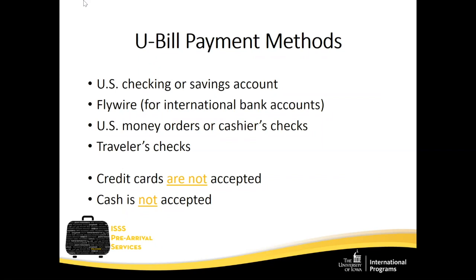Our office also accepts US money orders, US cashiers and traveler's checks. Personal checks from a US checking account are also accepted. The university is not set up to take credit cards or cash for the U-bill. If you do have cash to pay your U-bill, you will need to take that to a local bank or financial institution to open a checking or savings account or to purchase a money order.